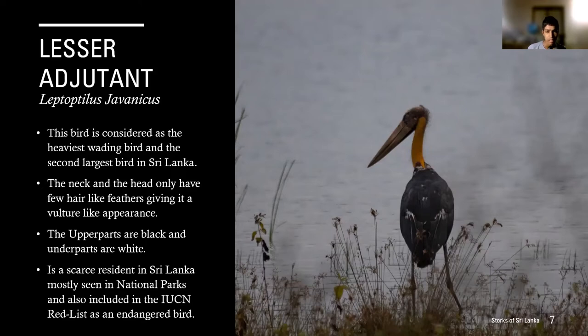But the lesser adjutant is not an exclusive scavenger. I mean, it mostly hunts for its food rather than scavenging. It has a bare head and neck. The neck is yellow colored. The upper parts are black and the underparts are white in color. This is a very scarce resident bird, normally seen in the dry zone, in national parks. It's included in the IUCN red list as an endangered bird.